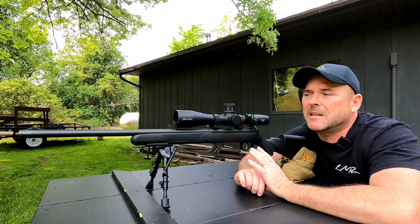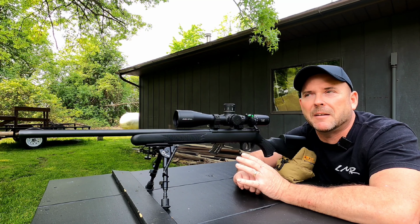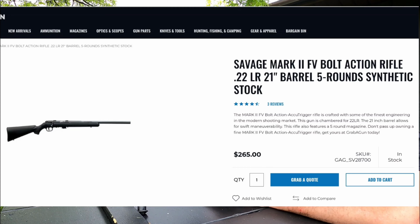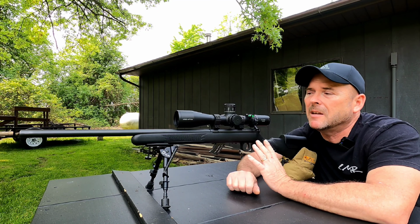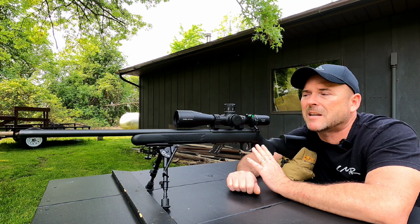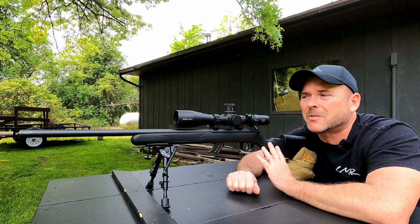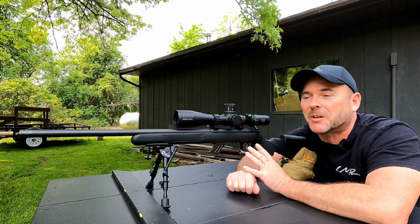Now this is the FV version, I believe, or SRFV. I'll post it up here. I'm not sure. I don't remember what model this was. But this is the cheapest bull-barreled .22 long rifle MK2 that Savage makes. It ran me $249 at Cabela's, and it's a good shooter.